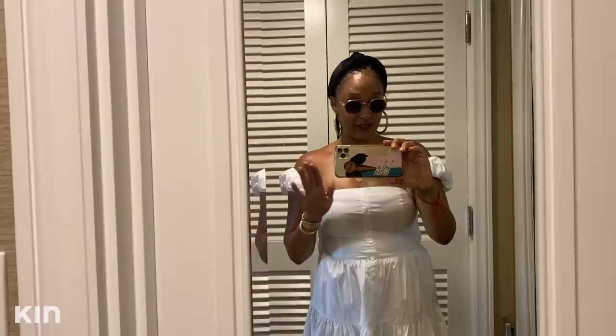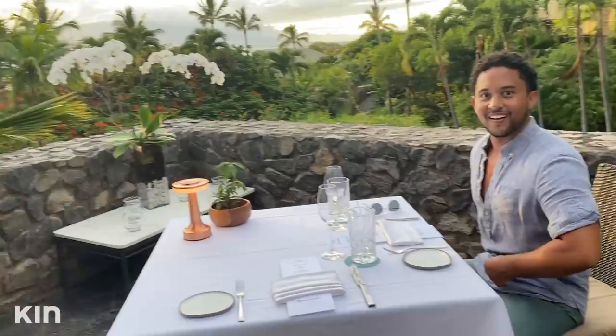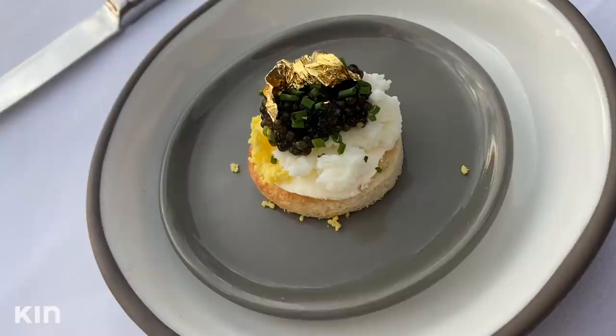I am enjoying myself. Wow, what's up, brother? Aloha. I'm ready to eat. Okay, you guys, look, this is the private table that they have for us at one of my favorite restaurants on the island. Ready to eat, Taj? I'm ready. We have some champagne that's being given to us. Wow, look at it. Taj, you look so handsome. You look so beautiful. Thank you. Oh, that is caviar, you guys, with gold flakes.